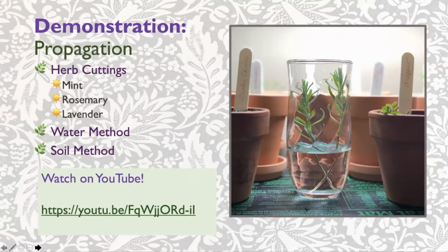But if you cut the woody stems at this time of year, they're probably not going to make it, because they just want to go dormant. They just want to go to sleep. So it's better to wait till spring to try this kind of propagation, is my recommendation.